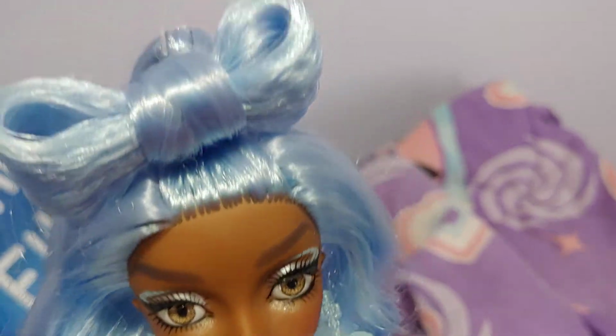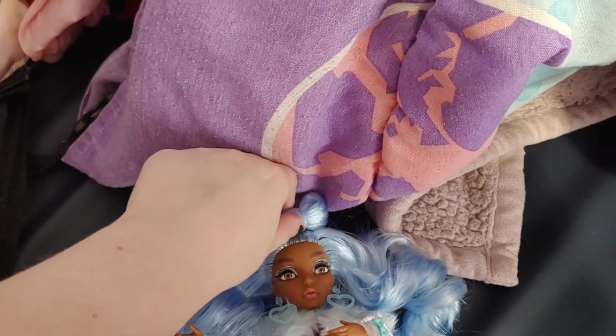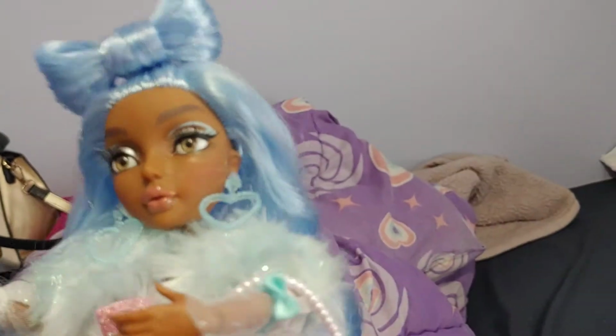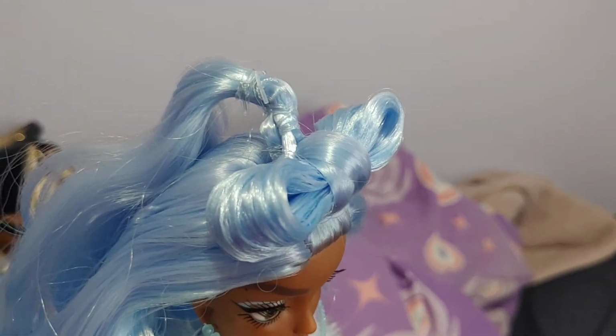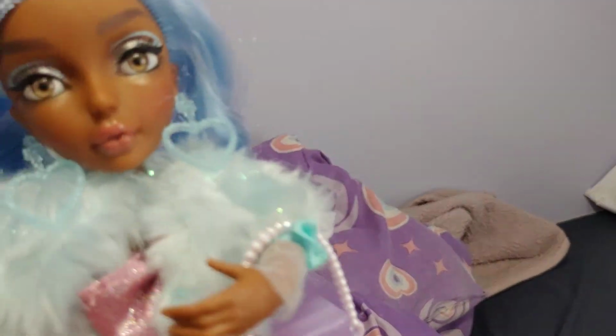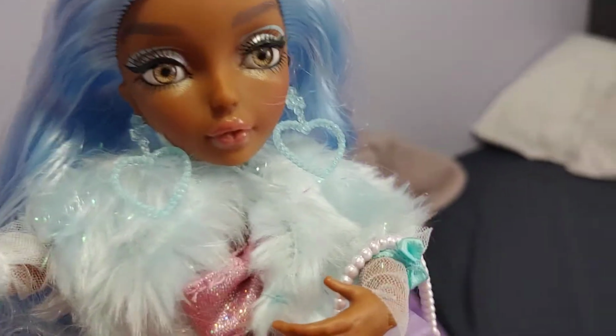I don't know if there's kajinkers inside the bow. Let me see. Are there kajinkers in here? I don't know. But there is a kajinker holding the bow onto the hair so that it won't just slide out on you, even if the hair ties break, which is a good thing. And there are a lot of hair ties. So I can't guarantee that the bow won't ever slip out, but it's pretty secure on there. So yeah, she is really nice.